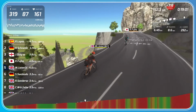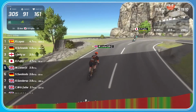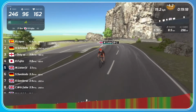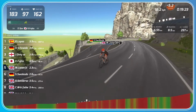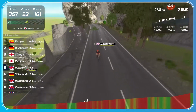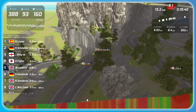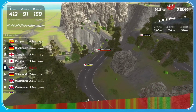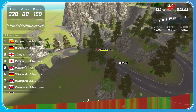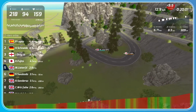I imagine this is a pretty impressive climb in real life, whether you're riding it or driving up it. Around another switchback. I think it's got a nickname, something like Road of 1,000 Turns. It's easy to see why. Just trying to stick in my rhythm, not go too crazy. Try and enjoy the scenery.